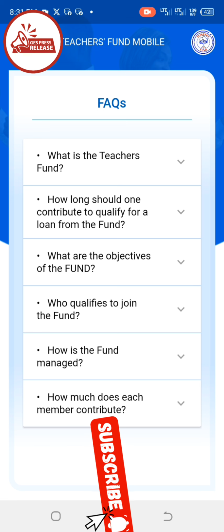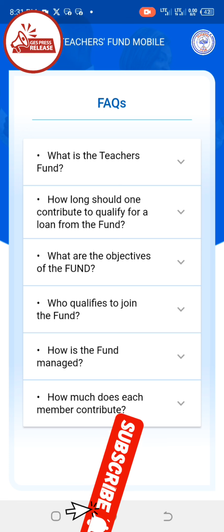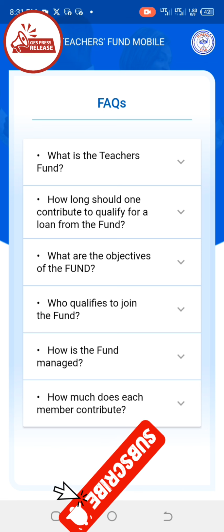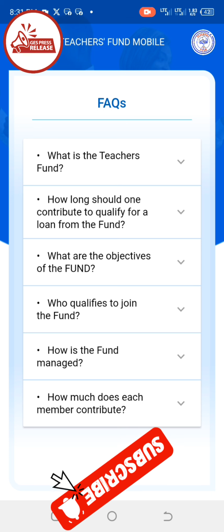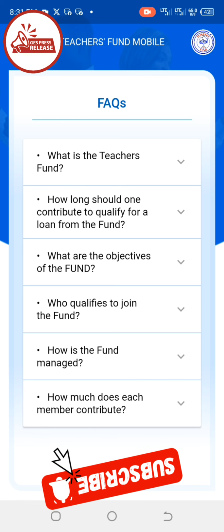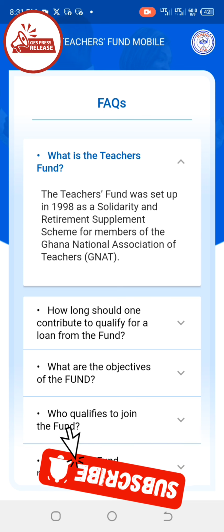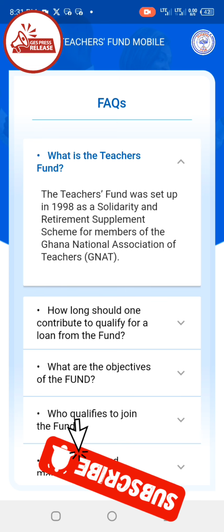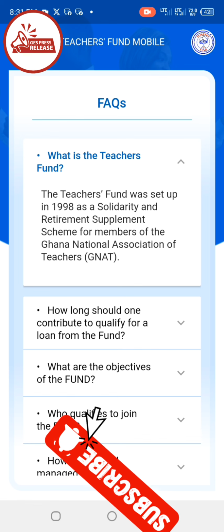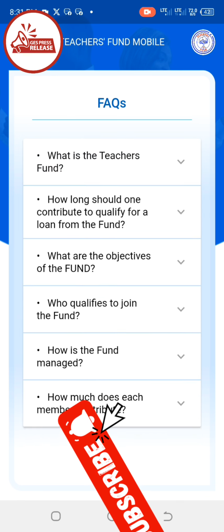Now, before we give you the simple tip to knowing how much, or the maximum amount of loan, you can take from GNAT, let's look at these frequently asked questions concerning the GNAT mutual fund loan, also known as Teachers Fund loan. Now, what is the Teachers Fund? The Teachers Fund was set up in 1998 as a solidarity and retirement supplement scheme for members of the Ghana National Association of Teachers, GNAT.